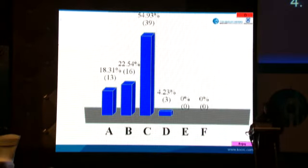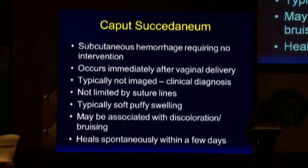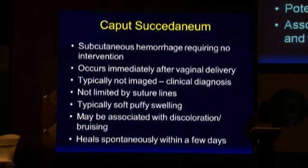Excellent. Okay, good job. So we'll go through each of these, and we'll see how you did. So caput succedaneum is something that we actually don't image very often. It's subcutaneous hemorrhage. It doesn't require any intervention, and it's usually the reason little babies wear toques, even if it's hot outside. So it occurs immediately after vaginal delivery. Again, we don't image it. It's not limited by suture lines as it is in the soft tissues. It can be associated with discoloration and bruising, and it heals spontaneously.